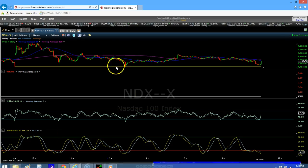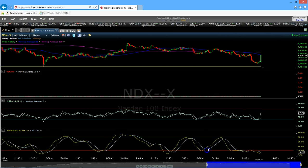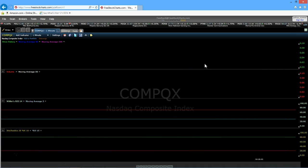And let's see if I can bring it up here. This is going to look the best from here. But as you can see on the NASDAQ 100, let's get it up close. You can see the big surge in the final end of the day. Well, this is what I want to see. I want to see more of this.